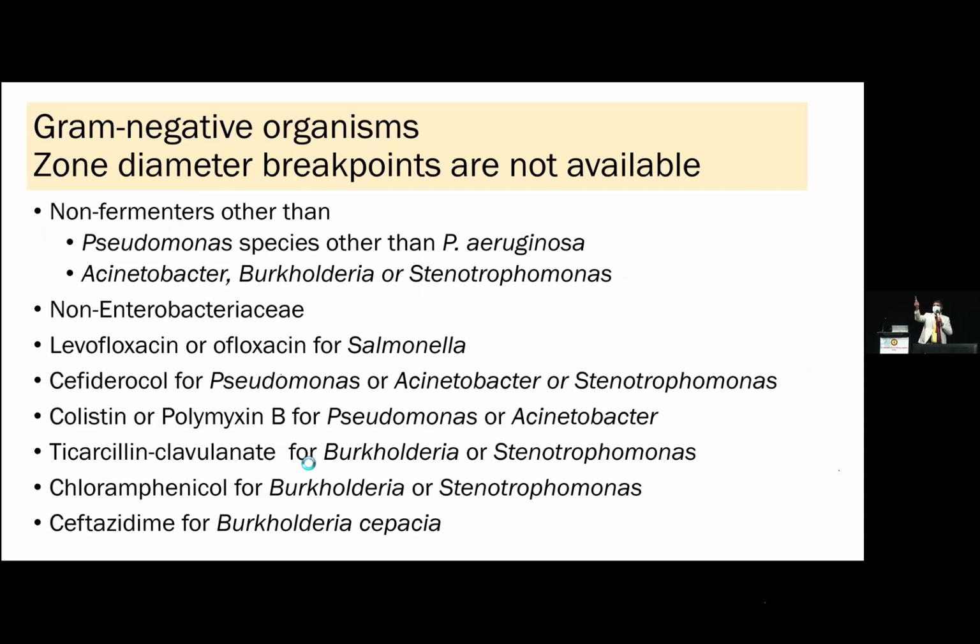I'll ask you one simple question. The residents who are present here, can you tell me how you are reporting Pseudomonas species other than Pseudomonas aeruginosa? Which breakpoint are you using? Let's say some other Pseudomonas species. Most of the other Pseudomonas species are contaminants, but suppose you want to report some Pseudomonas other than aeruginosa as a pathogen, which breakpoint are you using? Yes, please remember, you cannot extrapolate the aeruginosa breakpoint to the other Pseudomonas species.